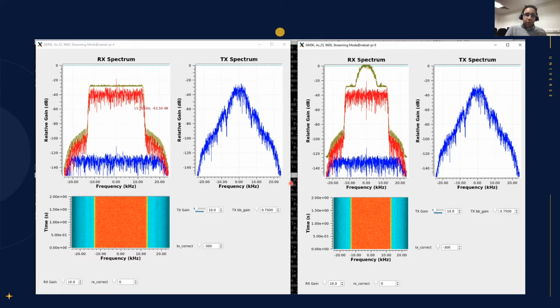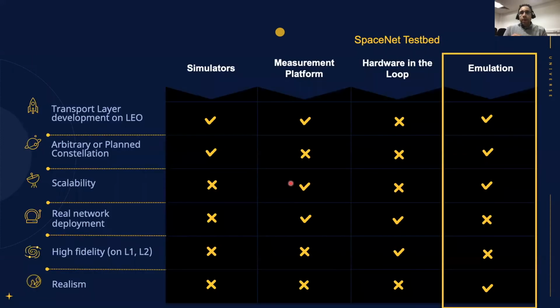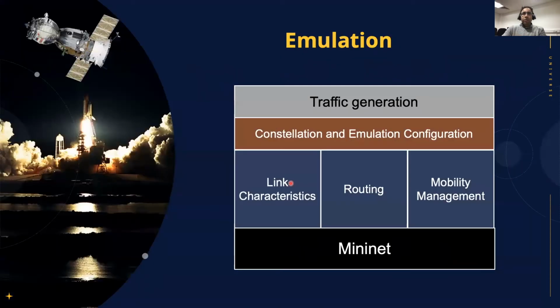In the future, we're also planning to implement a 5G-like stack for the MAC layer and the physical layer on GNU Radio. Instead of the simple MAC layer protocol we currently have, we're planning to extend it to be 5G compliant, so that we can run it on these representative versions of satellites and ground stations. Okay, so let me move now to the last piece, which is the emulation.